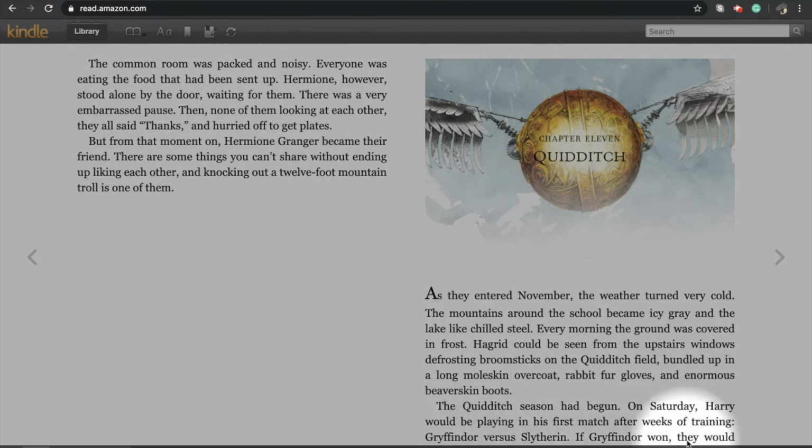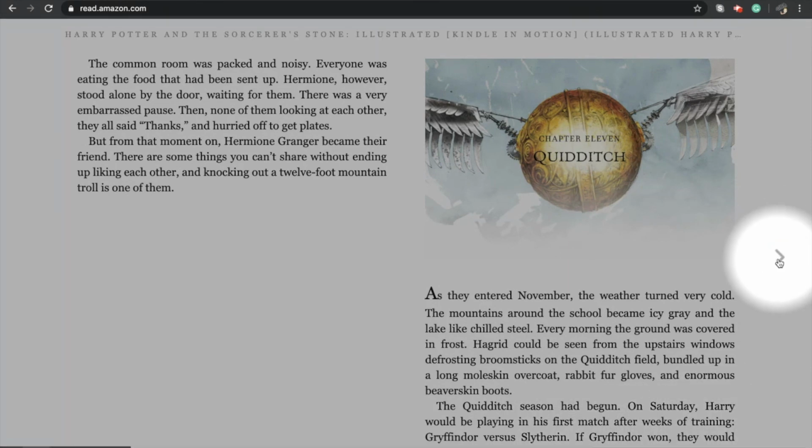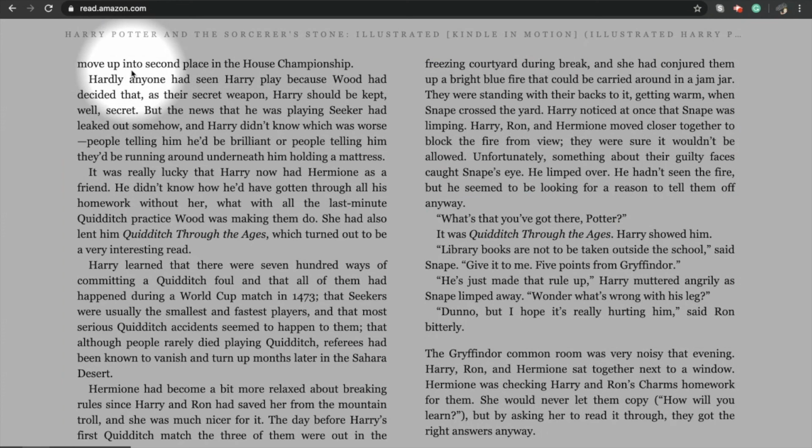If Gryffindor won, they would move up into second place in the house championship. Hardly anyone had seen Harry play, because Wood had decided that as their secret weapon, Harry should be kept well secret. But the news that he was playing Seeker had leaked out somehow, and Harry didn't know which was worse. People telling him he'd be brilliant, or people telling him they'd be running around underneath him holding a mattress.